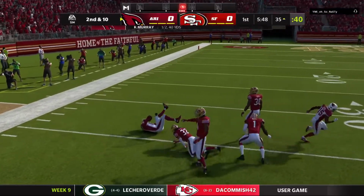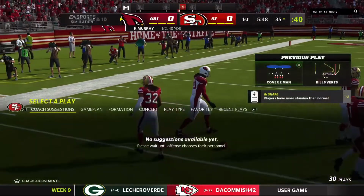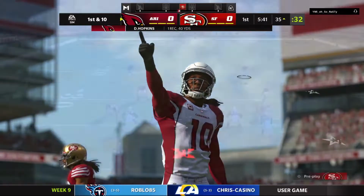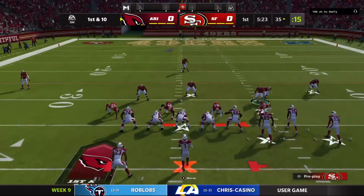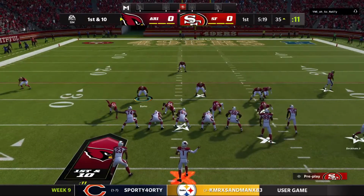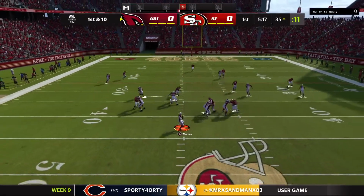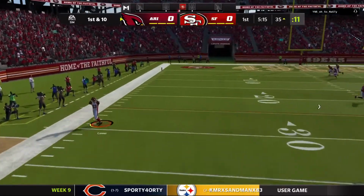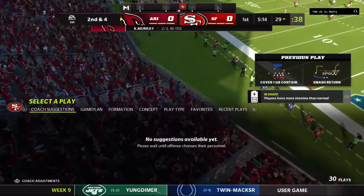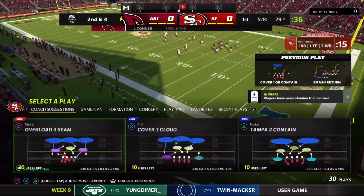He got his man, complete. And all the way down to the 35. A huge play there for Arizona. So that changes things a bit. Here's a 1st and 10 all the way down at the 35. Out of the gun, here's Murray. Finds his running back, James Conner. And he is out of bounds inside the 30.